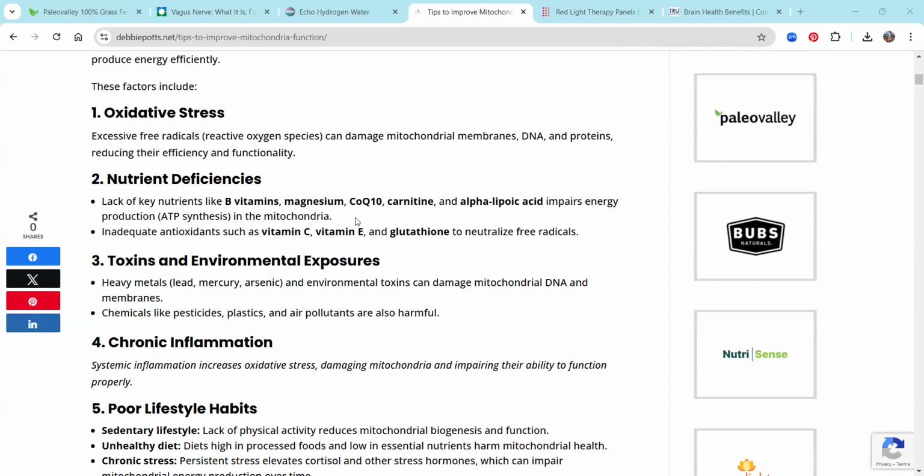Then, our mitochondria can get dysfunctional when we are lacking key nutrients, such as B vitamins, magnesium, CoQ10, carnitine, alpha lipoic acid. These all impair production of ATP, or energy currency, in the mitochondria. If we are eating nutrient-dense whole foods and still low, we might want to look at supplementing, and also think about vagus nerve function and the role of digestion and digestive enzymes. Often we need to support how we're breaking down the food and work on our gut health to make sure we're having good nutrient absorbability as well as breakdown before that.